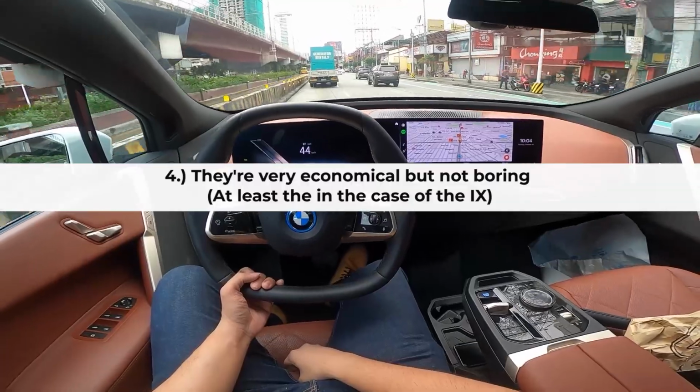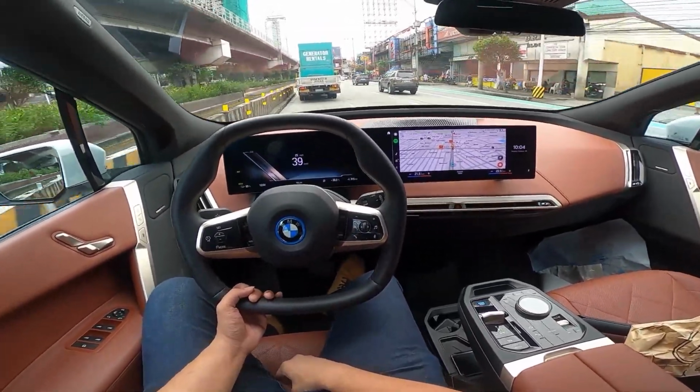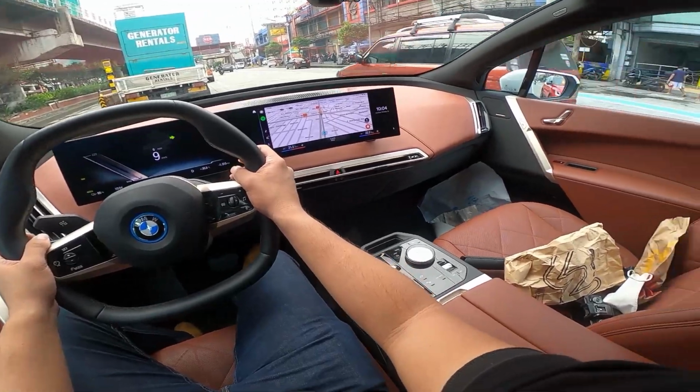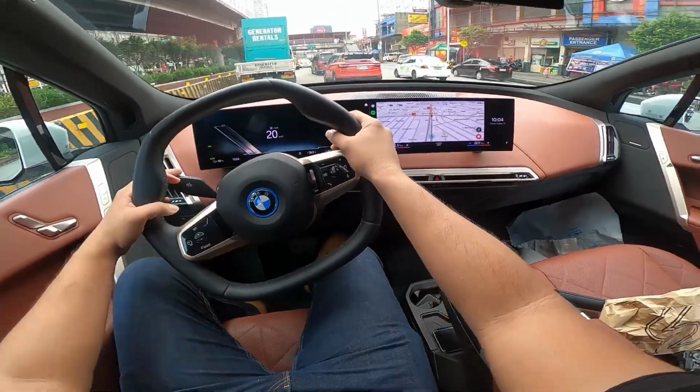EVs also balance economy and fun much better than any internal combustion vehicle. Economical internal combustion vehicles tend to be slow, and fast internal combustion vehicles tend to not be economical. You don't have that problem with the iX.